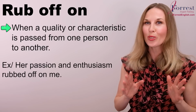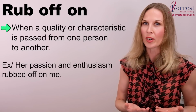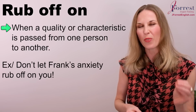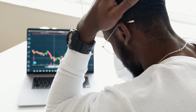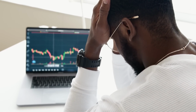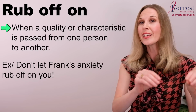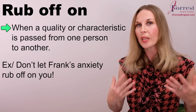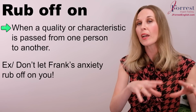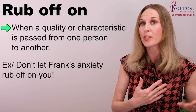But we also use this with negative qualities and characteristics. For example, don't let Frank's anxiety rub off on you. So Frank is always anxious, and he's sharing his anxieties in public with his team. If you're not careful, his anxieties could rub off on you, which means you will become anxious simply because Frank is anxious and you're in the same room as Frank.